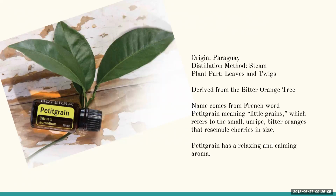Anything you want to add, Julie? Oh, I was just going to say that I'm absolutely in love with neroli. They came out with neroli this past convention and Petitgrain 2 years ago. And neroli is in a really easy roller bottle, and I actually carry that in my purse pretty much everywhere that I go.